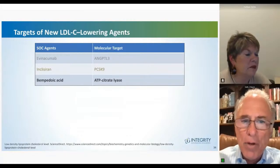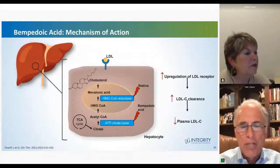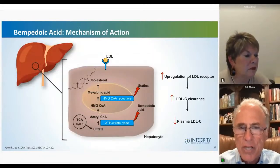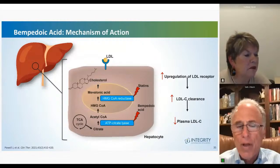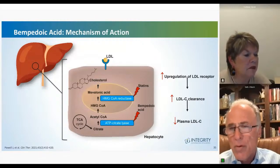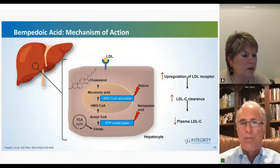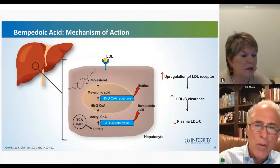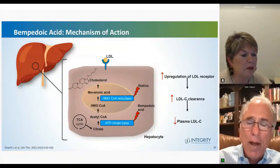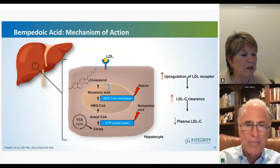And then finally, we have bempedoic acid, which acts through ATP citrate lyase. You see here HMG coenzyme A reductase inhibitor. That's a statin. Bempedoic acid is an ATP citrate lyase inhibitor. The cool thing about this drug is that it's really a prodrug that requires another enzyme that's present in the liver but not in skeletal muscle to activate this drug. So in skeletal muscle, this drug is not active. And that's one of the reasons it's believed that perhaps the drug is going to cause fewer myalgias and myopathies than the statins. The drug is not active in skeletal muscle.